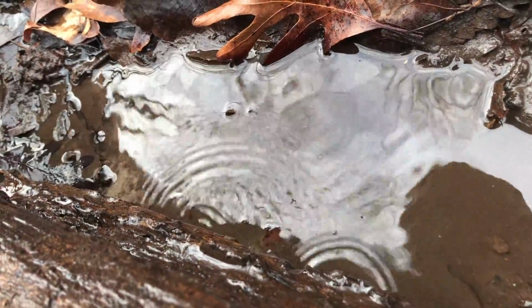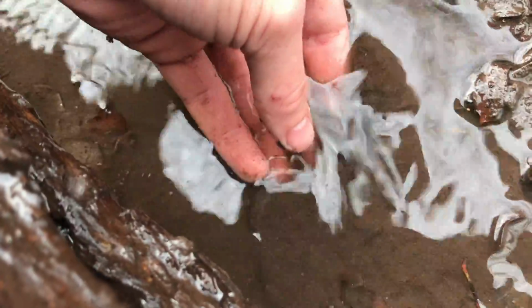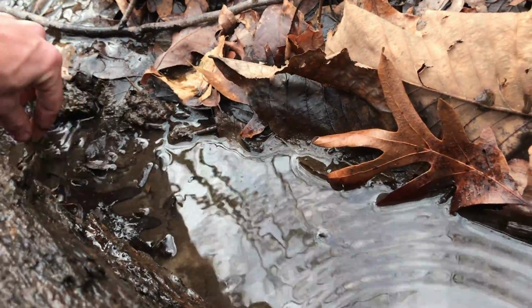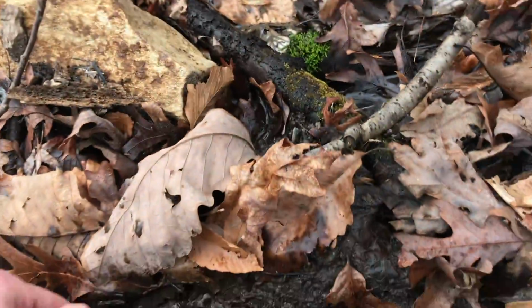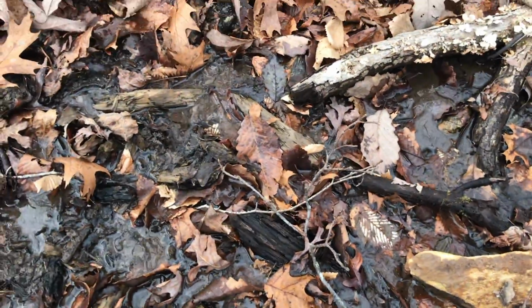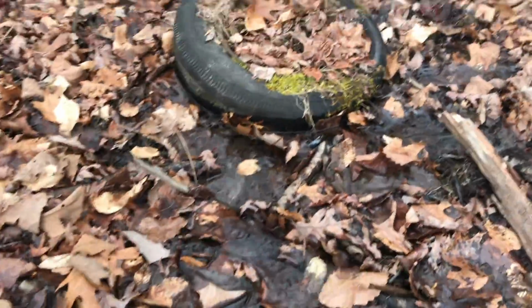What the heck is that? There's some kind of salamander, dusky. There's a really colorful dusky down at the end that's sucked down under the mud. Oh God, my feet are getting wet.